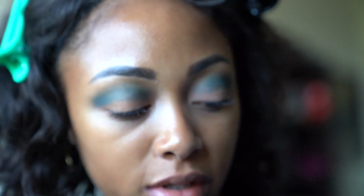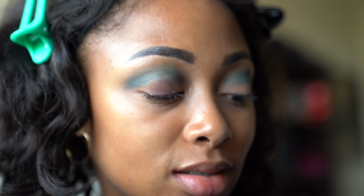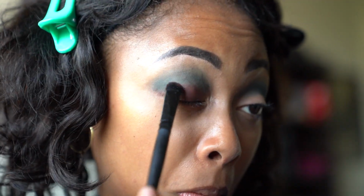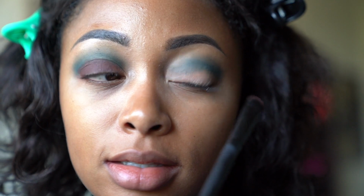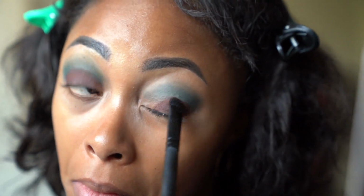I'm taking a flat brush for this and packing this on my eyelid. Oh, these are so pigmented. I love these. As you can see, I'm tapping the color onto my lid. And move on to the other side. Do that same thing. I'm actually applying on the outer lid. I'm leaving the inner lid bare.